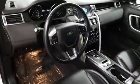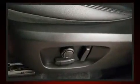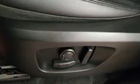airbags, traction control, brake assist, a security system, an emergency communication system, and four-wheel disc brakes with ABS. For added security, dynamic stability control supplements the drivetrain.